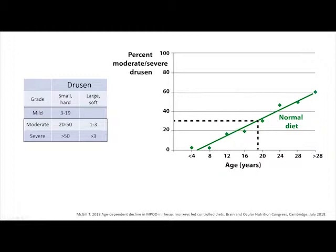And then they graded the animals' retinas on the same system they used for the AREDS study, and the animals that had a normal diet developed moderate and severe drusen, 30% of them, by age 18, which is the equivalent age of 65 in humans. So this matches really well with what we see in humans. By about 65, we're getting a lot of severe drusen.